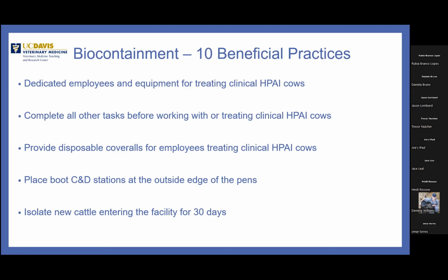Another thing would be to put some type of cleaning and disinfection station outside on the edge of the pens. That could be as simple as attaching a hose to the water line, since most dairies have a water trough somewhere at the end of the pen. A lot of these cows, as Dr. Lombard was talking about, don't want to get up. So you have to go out there and get them up and move them to the water trough to drink, to the shade, to the feed bunk, because they don't feel good and they don't want to do that.